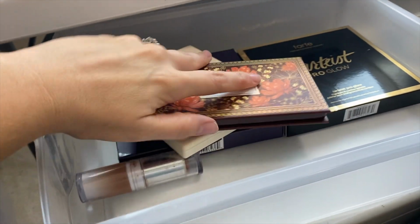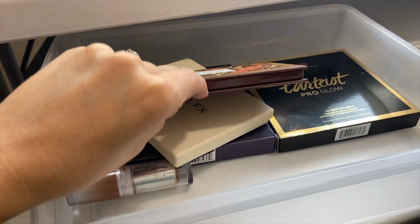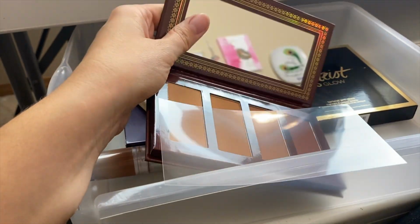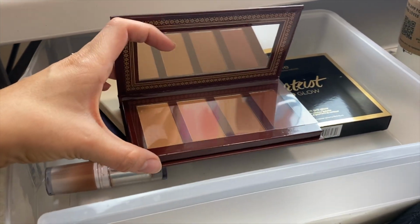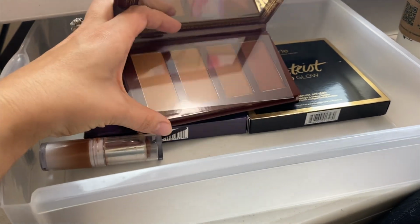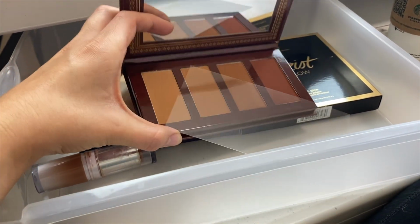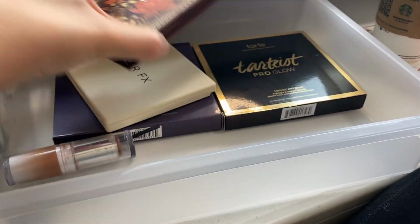Let's see, what is this? Is this just bronzer? Oh, this is just bronzer. I don't see myself really reaching for this one. I'm not into these multi-palettes anymore, honestly. At one time I was, and there's a convenience to them, but I'll never use that deepest shade. I probably wouldn't use most of these, so why do I need all of that product? I'd rather just get one that works for me. That is by Ace Beauty.